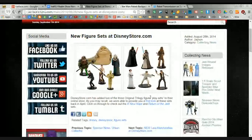Cool. Let's see. Disney time. Regarding Disney merchandise, the Disney Store website was updated a couple weeks back with some of those figurine sets that I first saw back in April when I went out to California. Those have started to show up on the website. It's the A New Hope set and the Return of the Jedi set. Oddly, the Empire Strikes Back set hasn't popped up there yet. That's a good point. They look great, though.